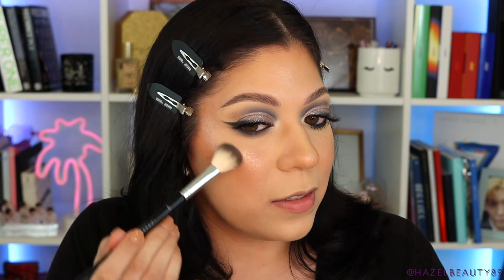I also used it as my highlight today. It's not too shimmery or glittery. It's a perfect in between for my liking. So I used that as a highlight today, and look how pretty that is. Obviously it's not going to look like this on every single skin tone, but I think it will fit a lot of skin tones as a highlight. And that is the shade Mind Games.